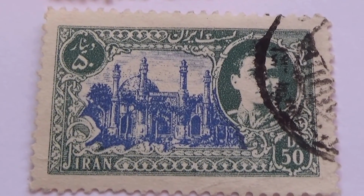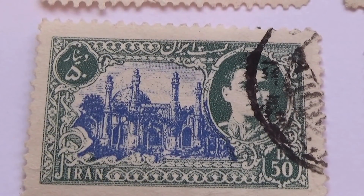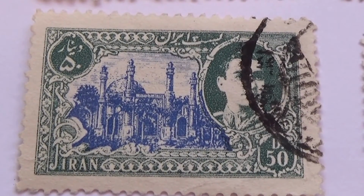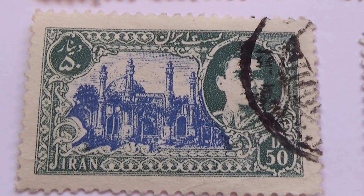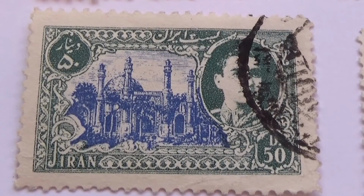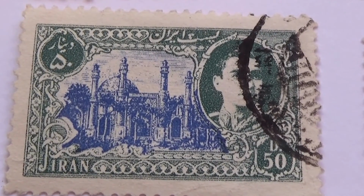And this one here, green, D50 with a blue picture. Look at the architecture of the building. Beautiful. A lot of work went into that. You know, back in the old days, they didn't have all the machinery, and details were very important. Showed you cared about what you had. Very nice.